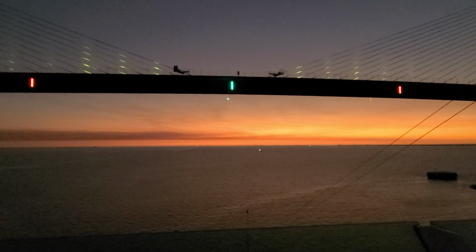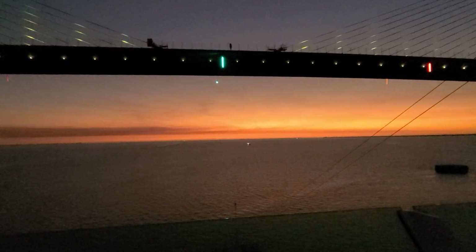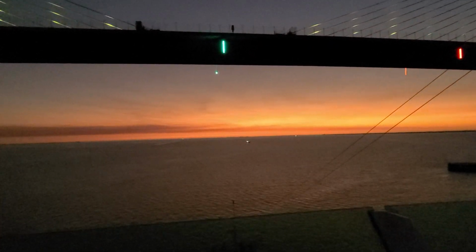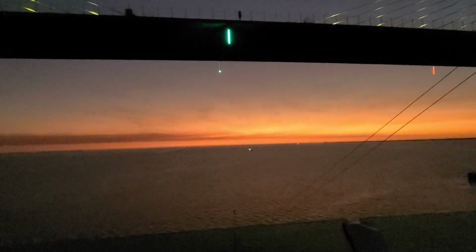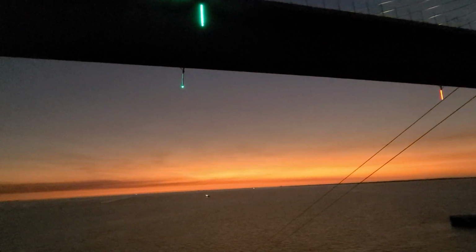And here we go underneath the Sky Bridge. You don't feel like you can fit. However, the smaller ships are allowed underneath. Now, if we were much older or bigger, we would not be able to fit at all. That's why the smaller ships go out of Tampa right here.